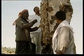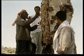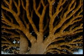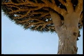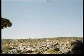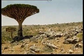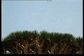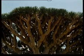The greatest scientific enigma is whether this tree, which is hundreds of years old, can regenerate. Will it die out? Have conditions up here on the high plateau changed too much? Dracaena cinnabari, which is also called the dragon blood, is a relic species and also endemic. It is endemic because it's found only here in Socotra, nowhere else in the world. The only other close variety is found in the Canary Islands. It's called Dracaena draco.